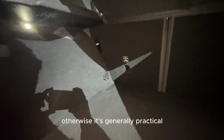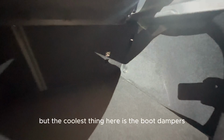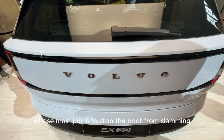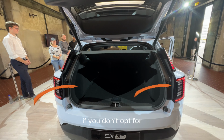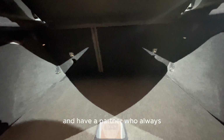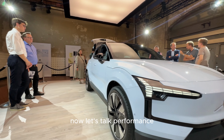Otherwise, it's generally practical with a few tethering points here and there. But the coolest thing here is the boot dampers, whose main job is to stop the boot from slamming. It's really useful if you don't opt for the automatic boot system and have a partner who always slams it hard. Enough of this practicality, now let's talk performance.